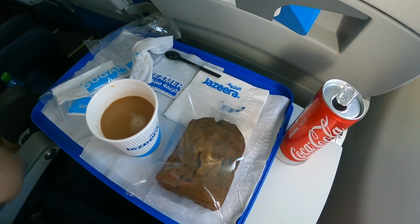Yeah, also something I want to point out, which is not very common on a low-cost carrier, that the crew is giving out water. So each passenger receives a bottle of water, which is a nice thing to do. So a lovely chicken wrap, it wasn't too bad.